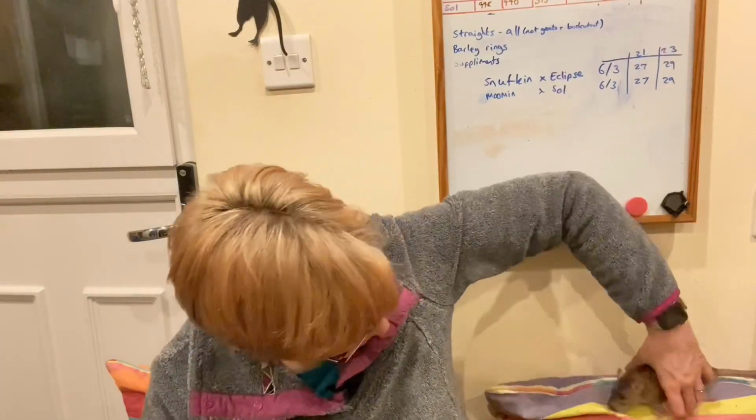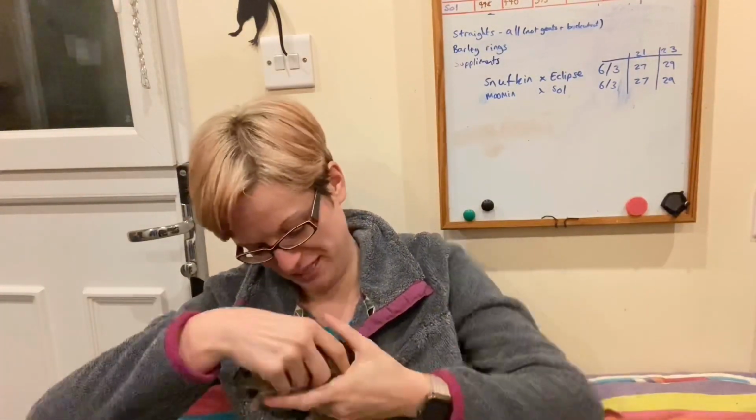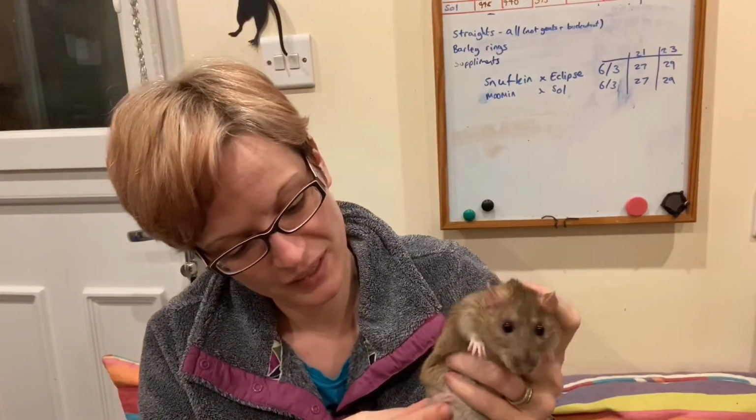Hey Fink, how are you? For those of you that followed Fink's post-op video, she's healing very well. She did get a very small seroma there, but that's all gone. That's a general swelling after an operation. It's quite common in older rats because they've got baggier skin, but yes, she's doing well.